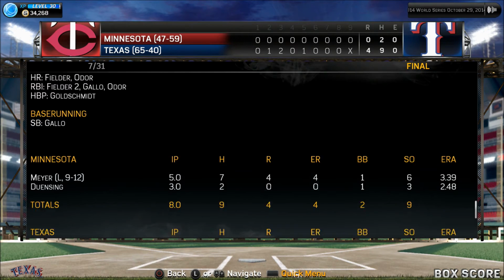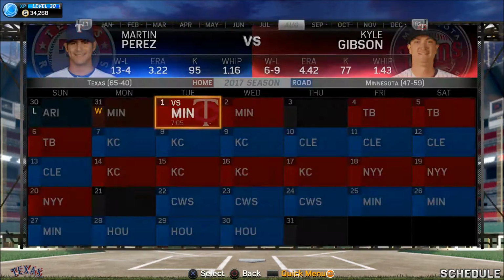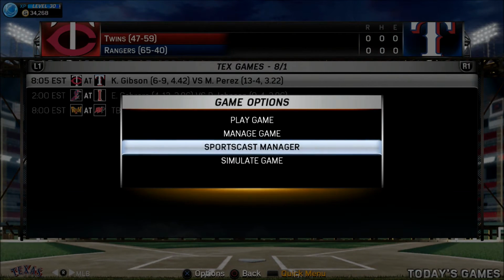Salvador Perez, the 2-2. Popped up. Sandoval. It's foul territory. Giants win.